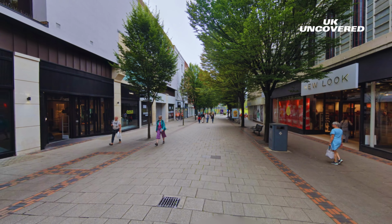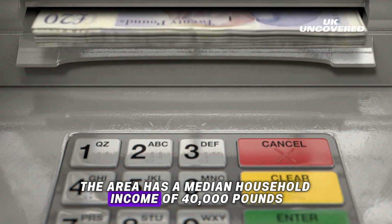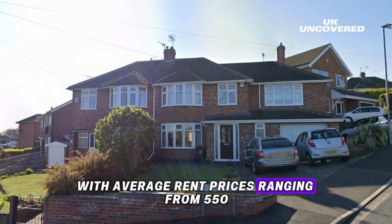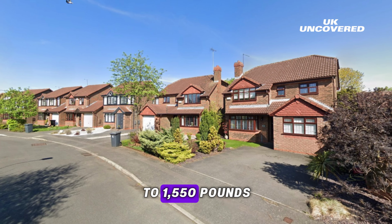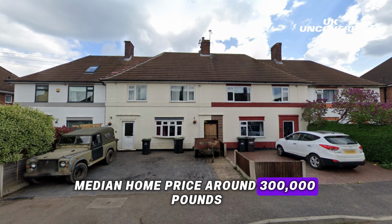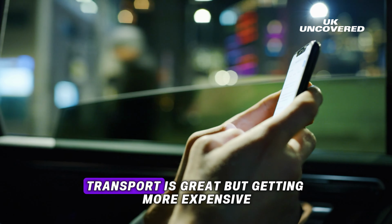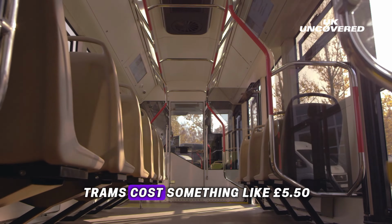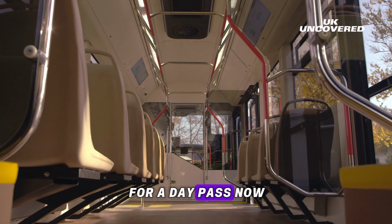Got excellent schooling, having the Beeston School, and for shopping and dining options, go explore the Beeston Square and the Broadmarsh Centre. The area has a median household income of £40,000, with average rent prices ranging from £550 to £1,550 and a median home price of around £300,000. Transport is great, but getting more expensive. Trams cost something like £5.50 for a day pass now.